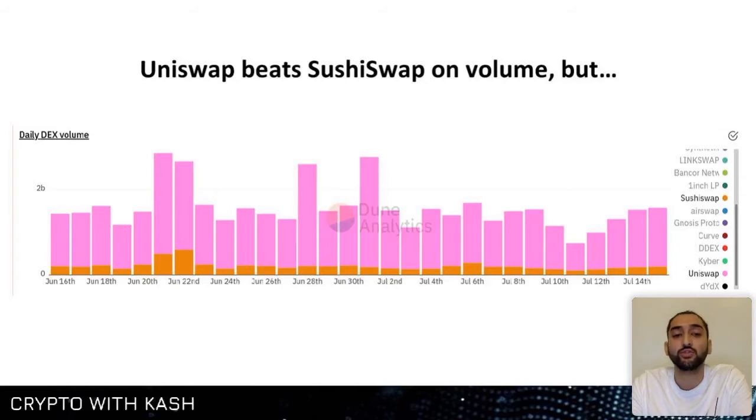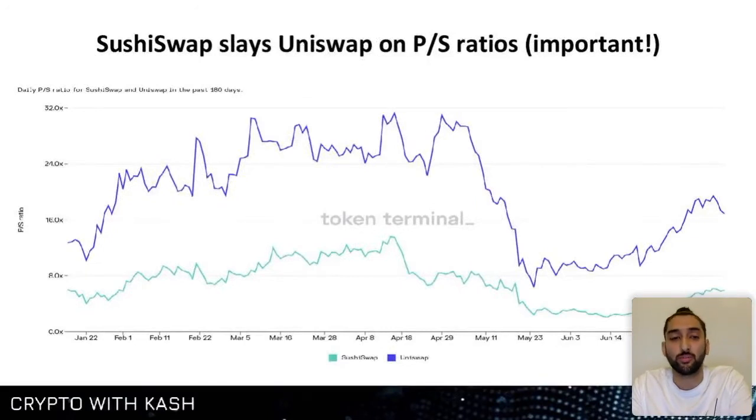On busy days, Uniswap can swap over $2 billion worth of crypto assets, while SushiSwap might only do 500 to 600 million. So Uniswap is a clear winner here, but that doesn't tell the whole story. You see, when we look at the metric called PS ratio, which takes into account a platform's revenue alongside its market cap, things look very different. Simply put, a high PS ratio can mean a coin is overpriced, whereas a low PS ratio can mean a coin is reasonably valued and therefore has a higher ceiling for growth.